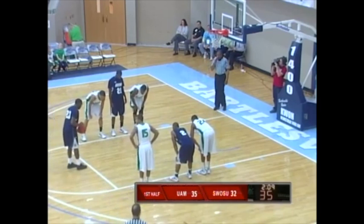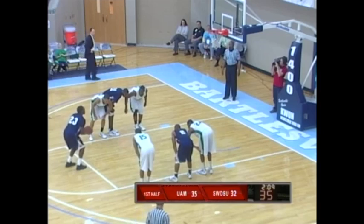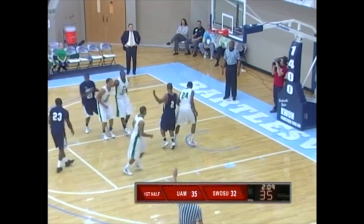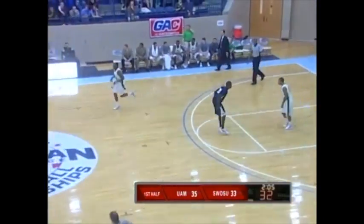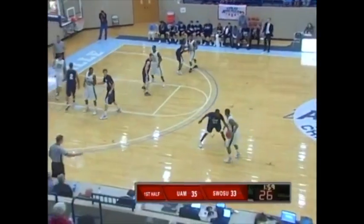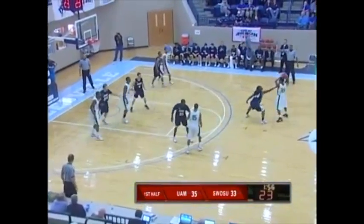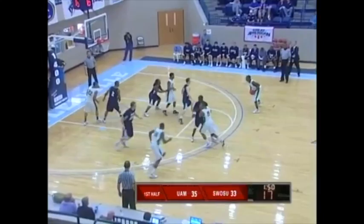35-32 our score. 2:09 left to go in the first half. First free throws up and coming from Edwin Watts. Or Chase Elliott, I'm sorry. 35-33 our score. In the final 2 minutes, I would expect that you would see UAM really try to quicken the tempo a little bit, get SWOSU out of their game plan some. Try to see if they can hit that three-ball from the inside, and you're going to see L.A. Farmer coming across the time stripe here. They're going to try to impose their will on SWOSU. 1:58 left to go in the first half. 35-33 our score.